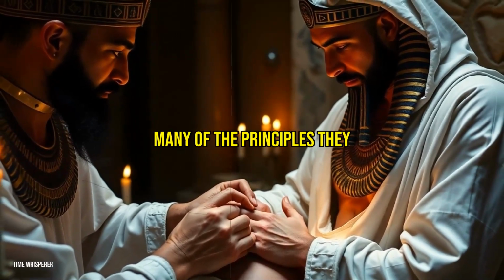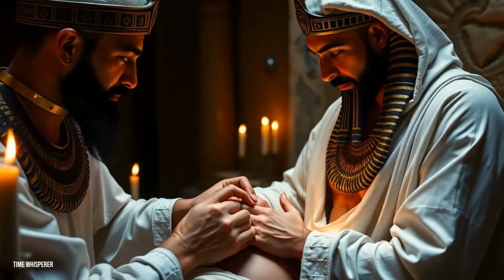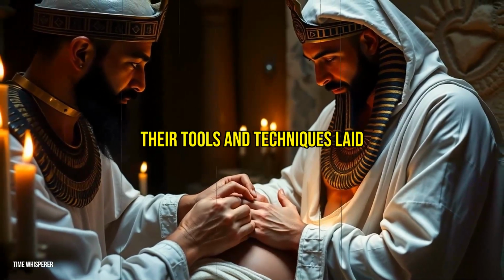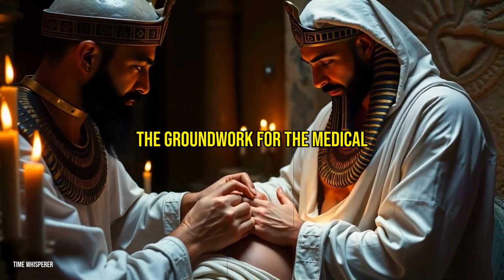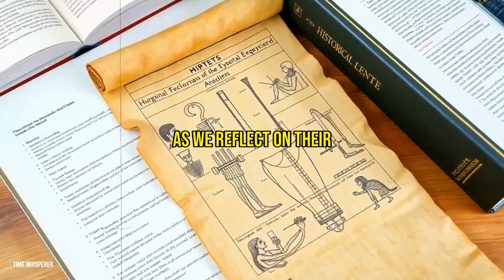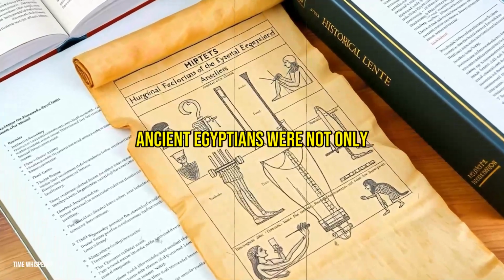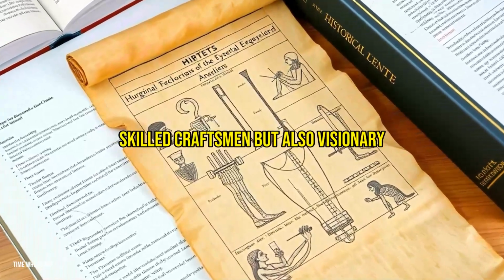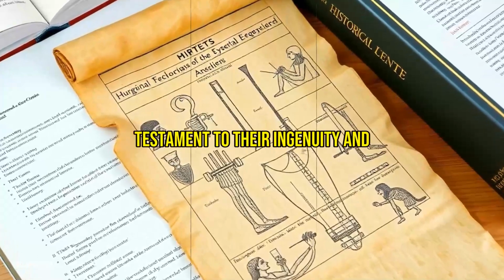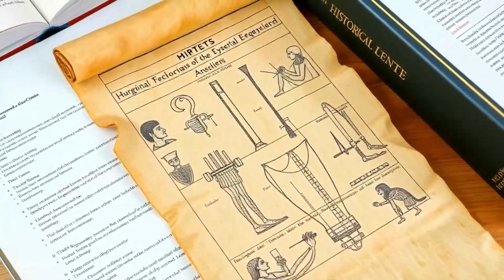Many of the principles they followed, such as the importance of cleanliness and precise incisions, are still foundational in modern surgery. Their tools and techniques laid the groundwork for the medical advancements we benefit from today. As we reflect on their contributions, it's clear that the ancient Egyptians were not only skilled craftsmen but also visionary healers. Their surgical tools are a testament to their ingenuity and their commitment to improving the human condition.